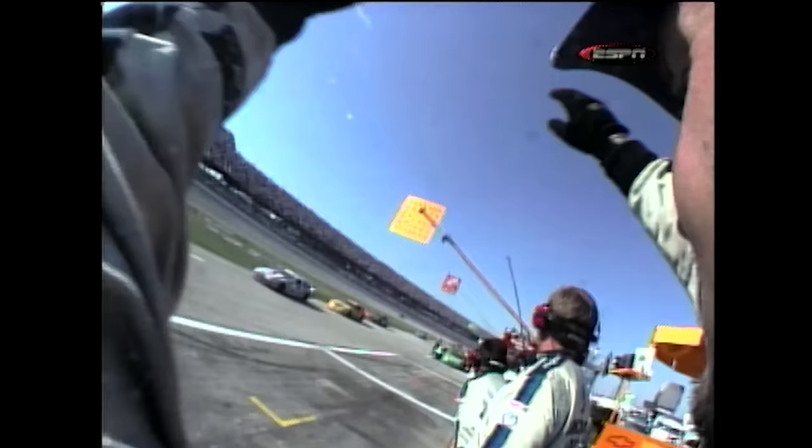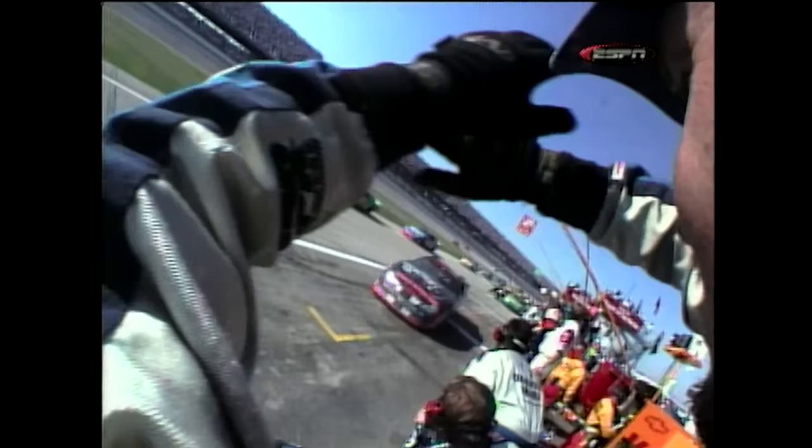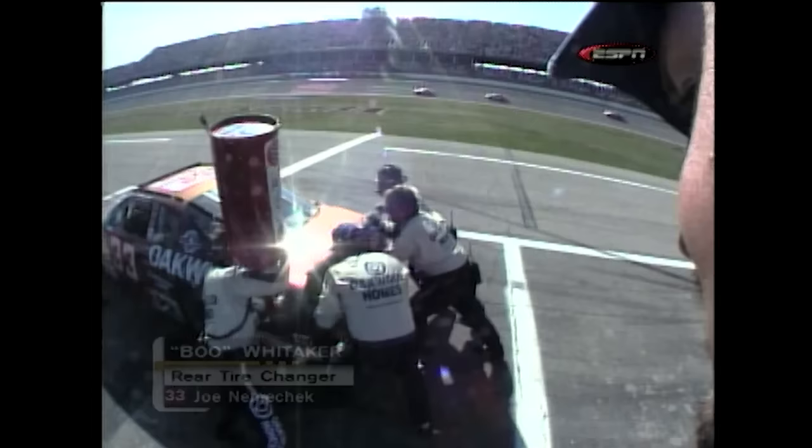Take a look from Boo Whitaker's standpoint. He's a rear tire changer on Joe Nemechek's car. So stop. But why is Boo changing the tire? Folks, it's gas only. Boo stays over and just cheers.